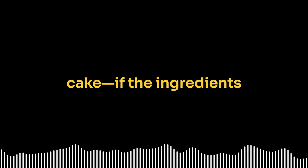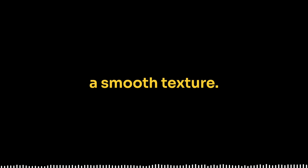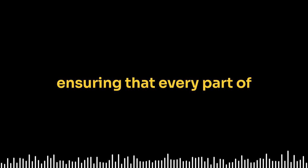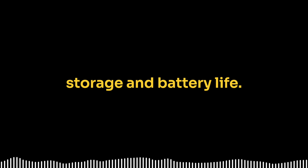surface. Think of it like baking a cake. If the ingredients aren't mixed properly, you end up with flour pockets instead of a smooth texture. When properly synthesized, LCO has a homogeneous structure, ensuring that every part of the material can store and release lithium efficiently, maximizing energy storage and battery life.